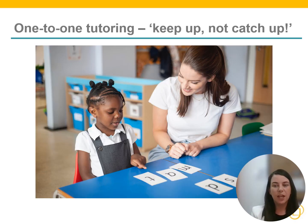We want to make sure that every child learns to read in school. Some children need a little bit of extra practice when it comes to reading, so we teach these children on a one-to-one basis or in smaller groups through interventions. This is on top of the daily phonics teaching that we do each day. That means that these children have the opportunity to catch up as they may need to make that accelerated progress in their learning. This ensures that no child is left behind.